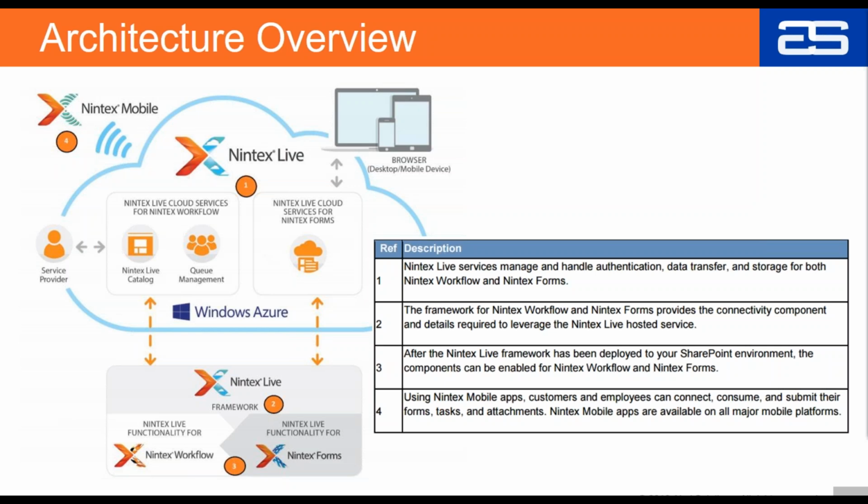Now, as you can see on the diagram, Nintex Live can be enabled for Nintex Workflow and Nintex Forms and offers different capabilities for each. Let's take a quick look at what Nintex Live means for Nintex Workflow, and then we're going to focus on the Forms piece for the rest of our topic for today.